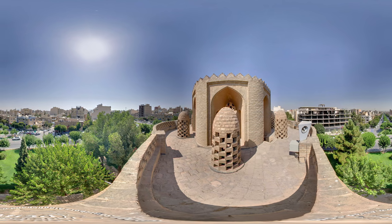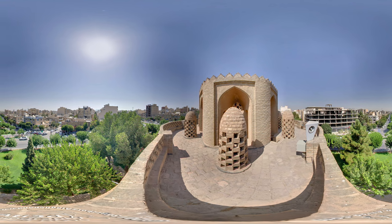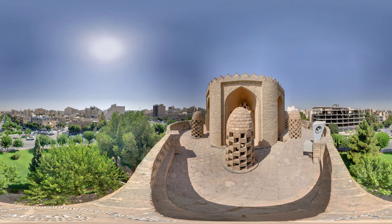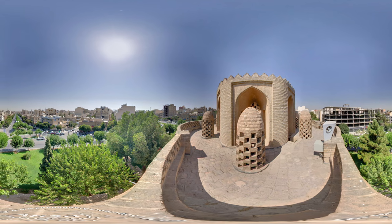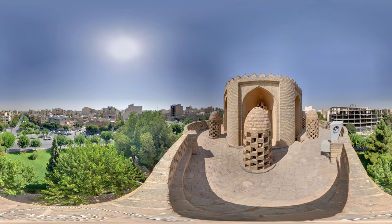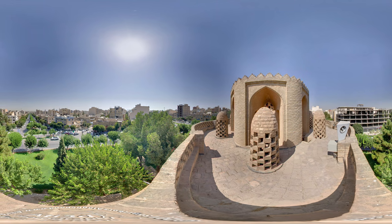Now, let's address the challenges faced by Isfahan's pigeon towers. Turn your gaze to see the encroachment of urban development. Rotate to witness the environmental shifts impacting these historical structures. Feel the weight of the challenges they face, a testament to the delicate balance between progress and preservation.